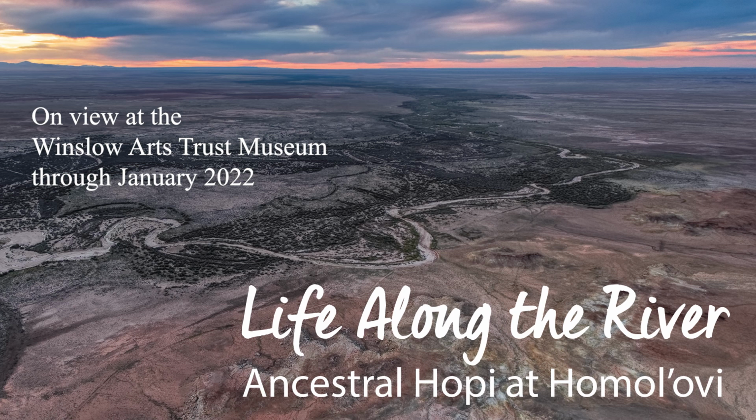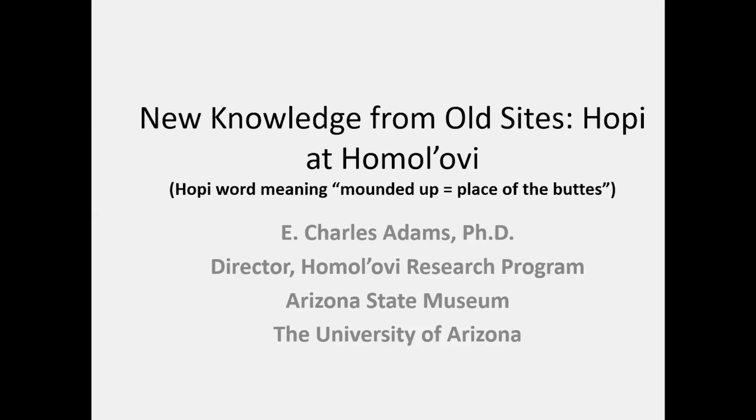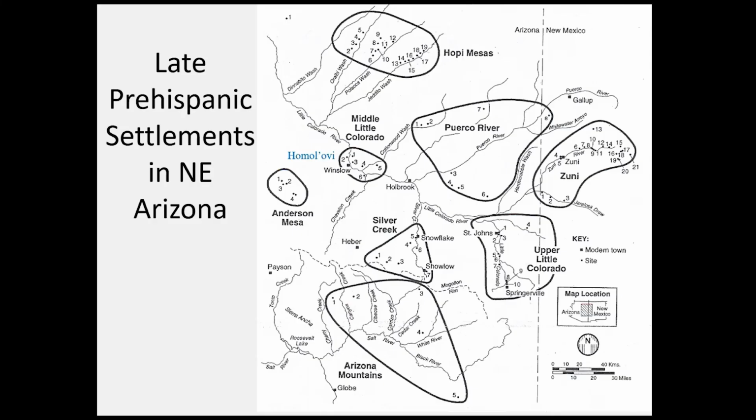So I'm going to talk about some of the things that we learned during our field work at Homol'ovi. In case you don't know, the word Homol'ovi means mounded up in Hopi, or place of the buttes, which describes the area around which these villages are located outside of Winslow. And this is a map of the general area with Homol'ovi in blue over on the left side.